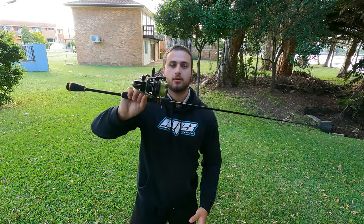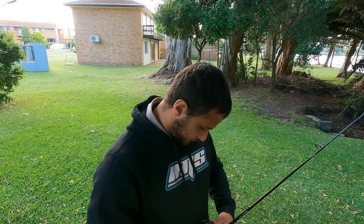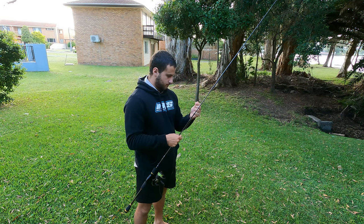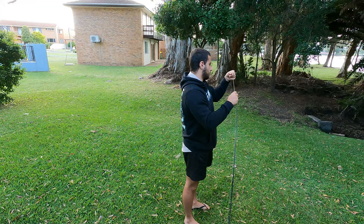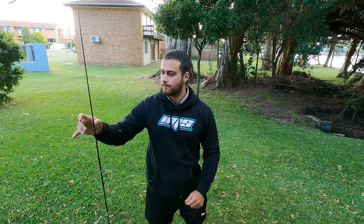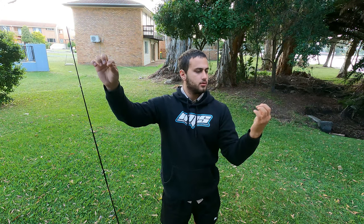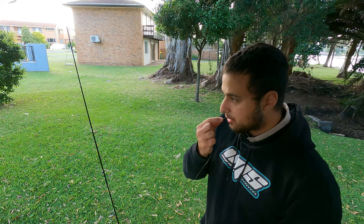So, same rod. Just setting up, rigging up, get started. Just waiting on fishing fire. The lead's trying, it's getting a bit shorter. Let's see how we go. Might have to make it a little bit longer.